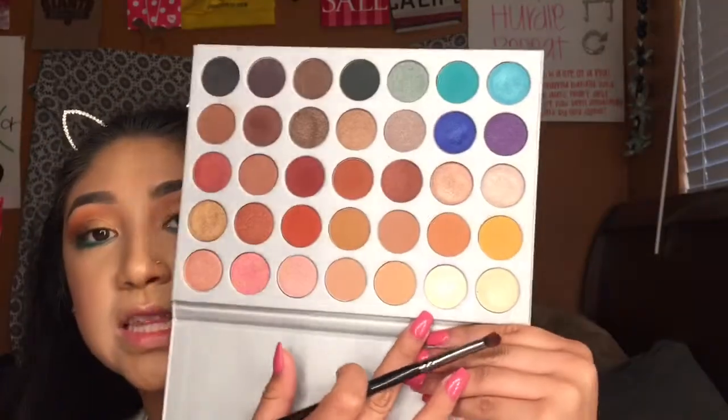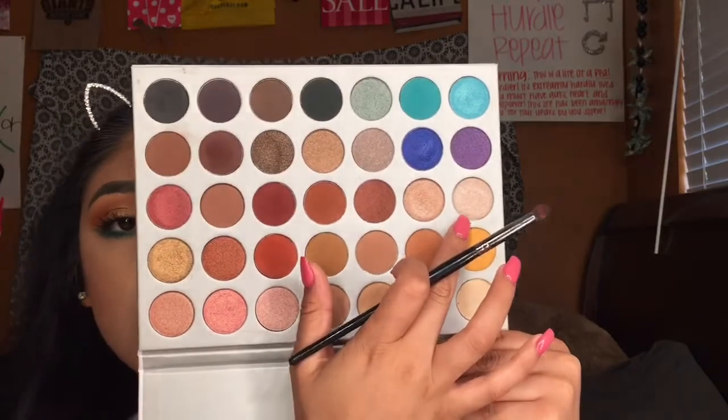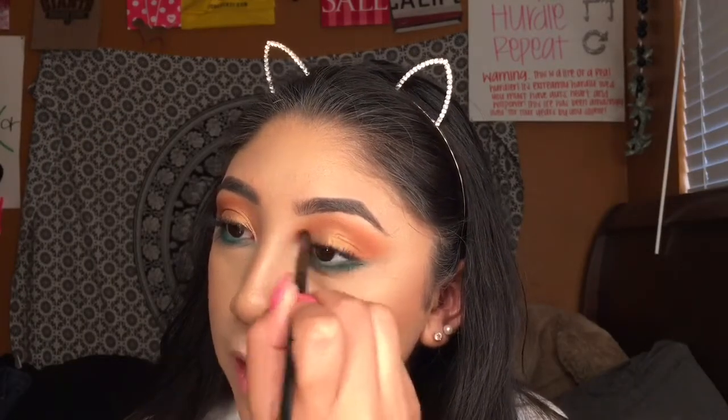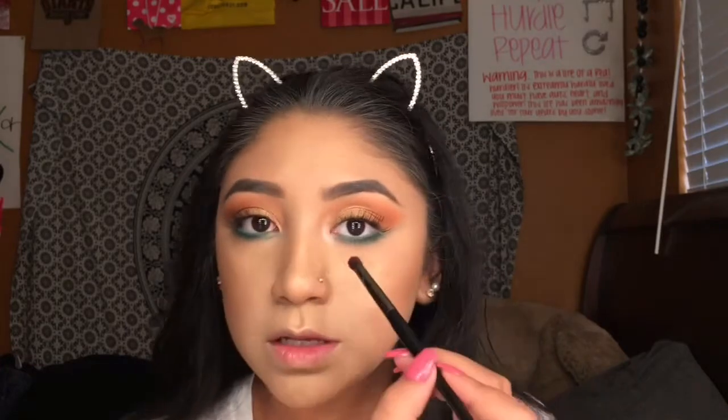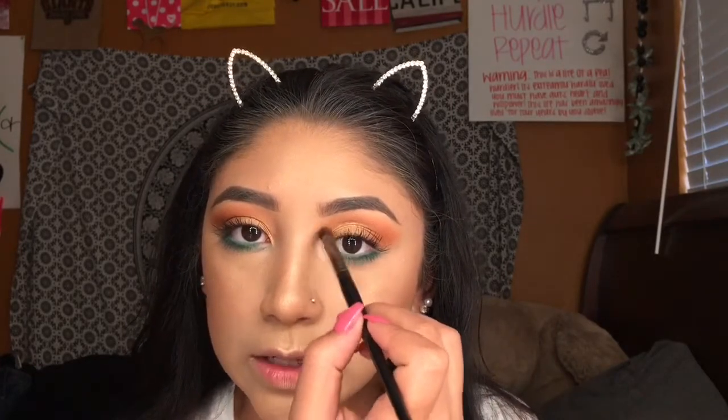While my lashes are drying, I'm going to apply some inner corner highlight. I'm going to mix this color right here with this one over here. I'm going to swirl that, kind of connect it up. Connect it to the bottom and connect it to the top, so that it's not just like a little ball. I like to carry it up in here and down here as well. That way it kind of opens up the eye and it just all looks connected.